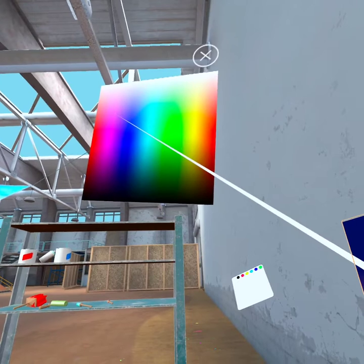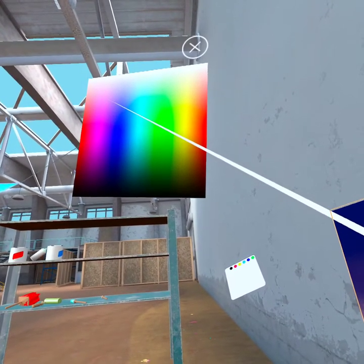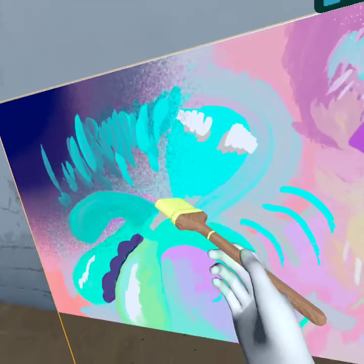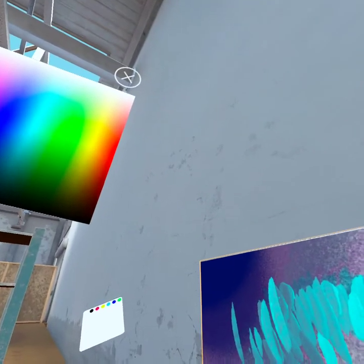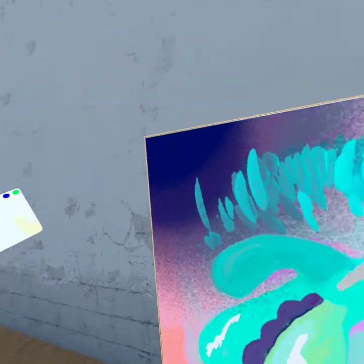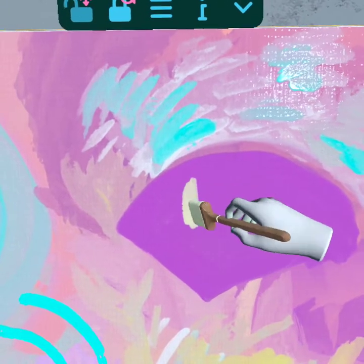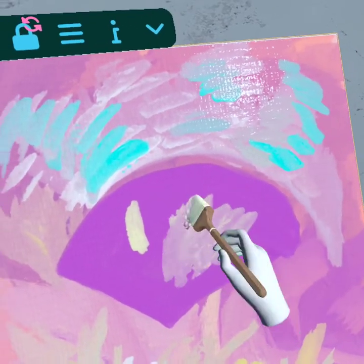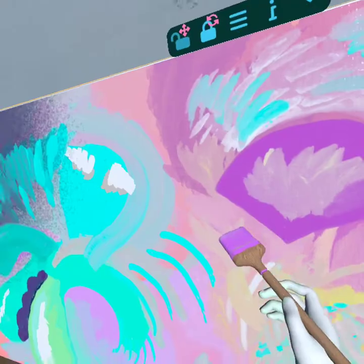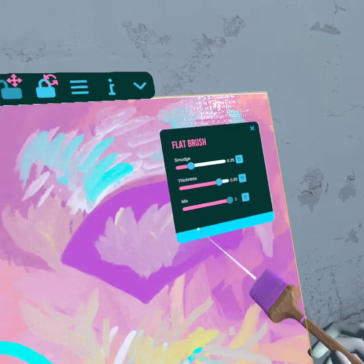So we want some more. Let's see, where are we at? We want, I think, some yellow, lighter than that though. There we go. And I'm gonna throw this on my palette just so I have it. I want this to be more blendy. So we turn the mix up.